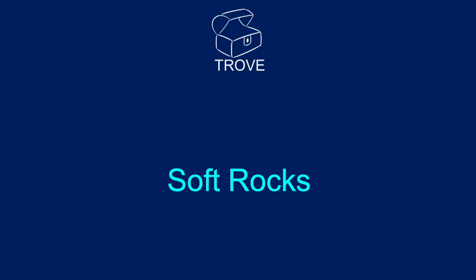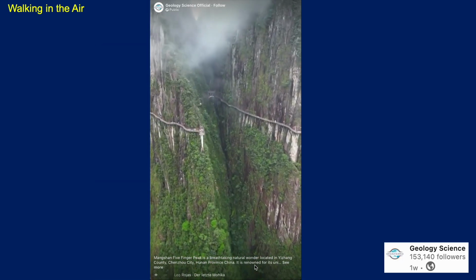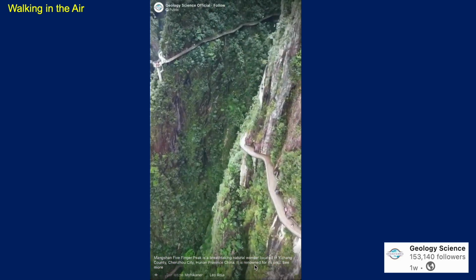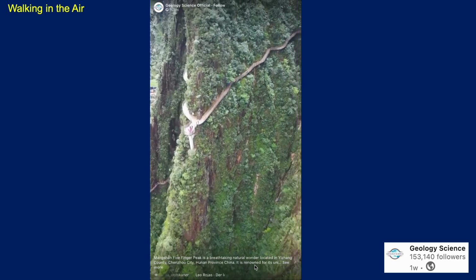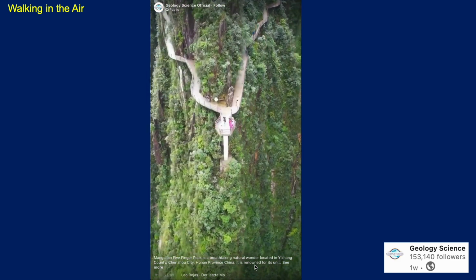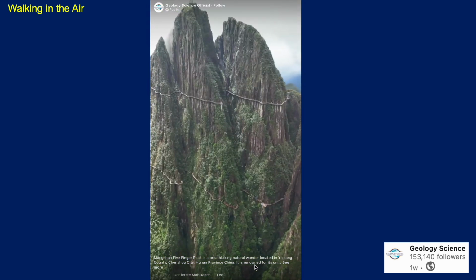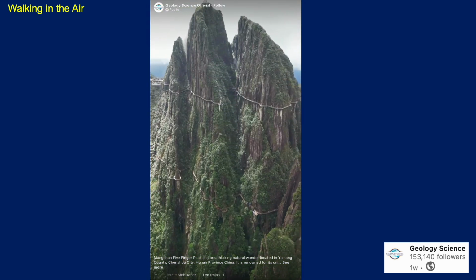So moving on to soft rocks, walking in the air. What an amazing place. This is the Mangshan Five-Finger Peak. It's in Yizhang County, Chenzhou City, Hunan Province, China. Said to resemble 5 giant fingers reaching for the sky. It isn't karst topography. That's what I thought when I first looked at it.